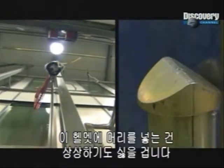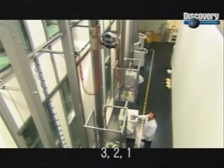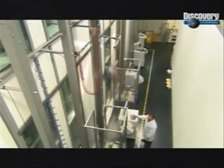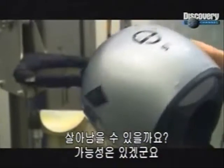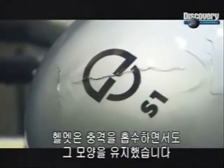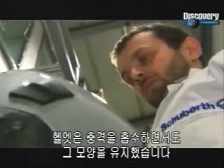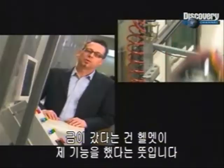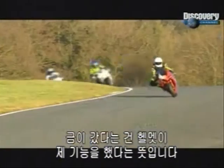You wouldn't want your head to be inside the helmet when this happens. 3, 2, 1. Ouch. So, would you have survived? Well, you'd certainly stand a chance. The dent shows that the helmet absorbed the impact, but still retained its shape. Those cracks actually just mean that the helmet is doing its job.